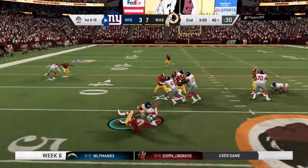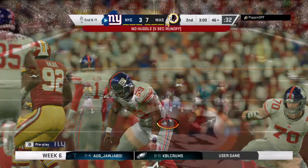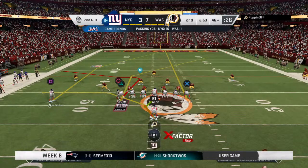And he'll give it here to his running back. And he still has yet to get on track in this first half as they're going to stop him behind the line. It'll be a loss of a yard, and that'll bring up a 2nd and 11.